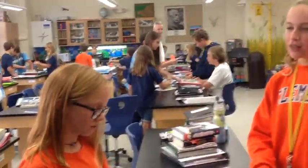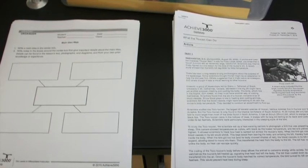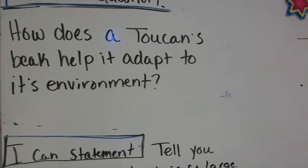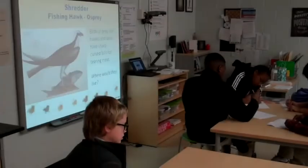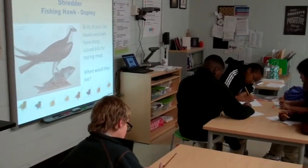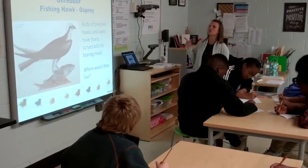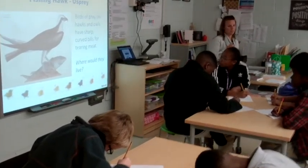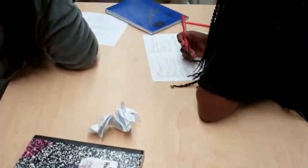ELA integration can also be used to improve reading and comprehension skills using science as the context. In this particular case, a passage about heat transfer in toucan beaks was used to improve reading comprehension. Like hawks and owls, they have sharp, curved bills for tearing meat. In our example, we can use a fishing hawk. Traditional pedagogies using lecture and note-taking reinforce the concepts of the type of beaks that are matched with specific birds that Mark Catesby sketched.